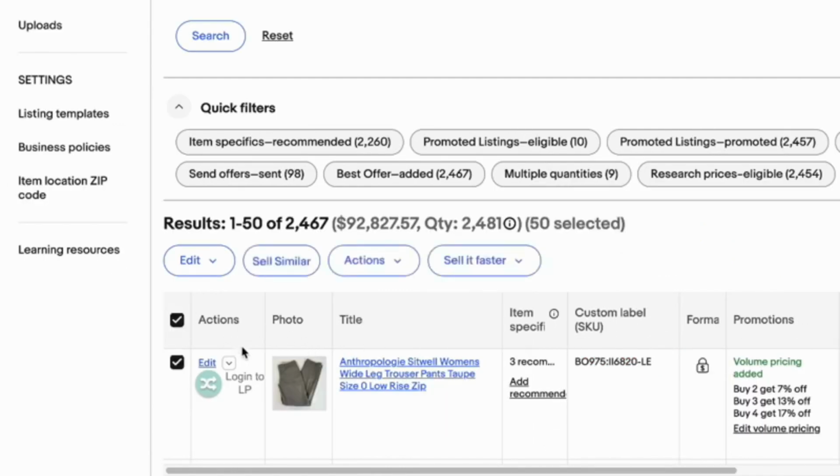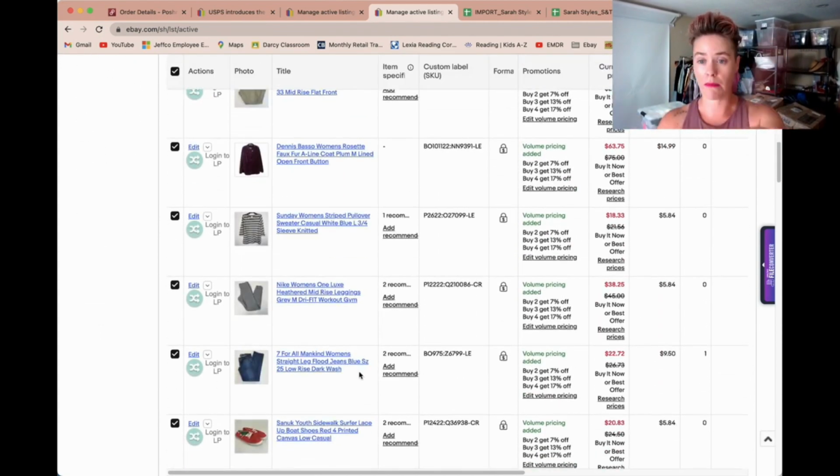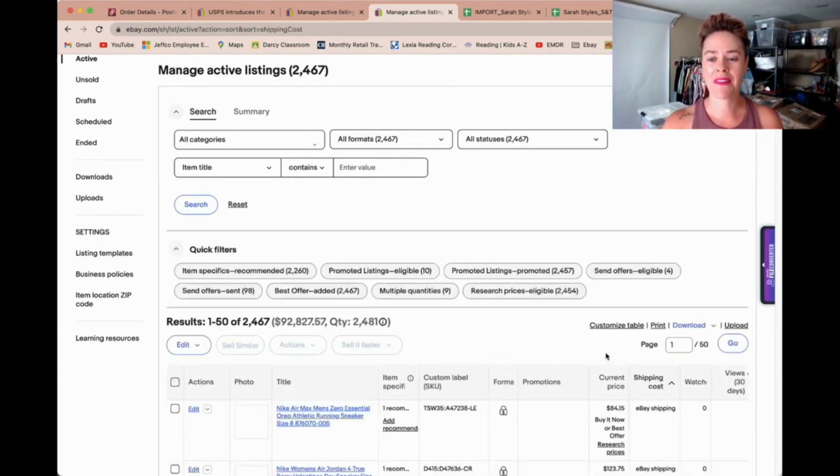Click on all of these. If you don't have a full 200, you may want to scroll down. You can see here, like mine are not organized because I didn't click on it. So let's click on it. I'm going to show you. I'm going to click on it.